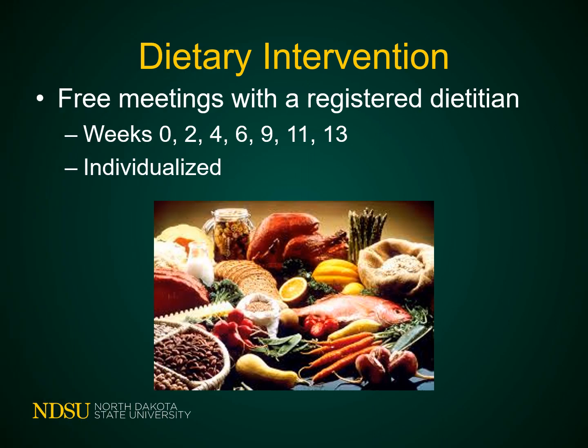All right, well, more specifically, the dietary intervention will entail free meetings with a registered dietitian. So that'll be Dr. Stastny. There'll be 7 meetings. So week 0, 2, 4, 6, 9, 11, and 13. In addition to this, what's probably the coolest part about this intervention is that you're going to sit down with the dietitian, and you're going to talk extensively, or at least fairly extensively, about your eating habits and your dietary behaviors, and you're going to work together to create an individualized way to decrease your intake by about 250 calories per day.